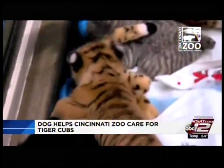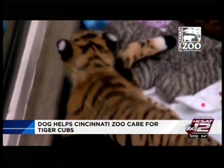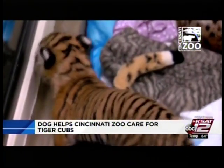Zoo staff says he also keeps the cubs in check when they get a little too rough or aggressive. Well, that is adorable. Until they outgrow.